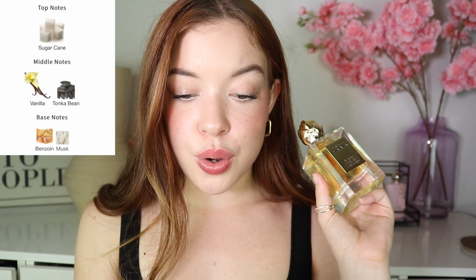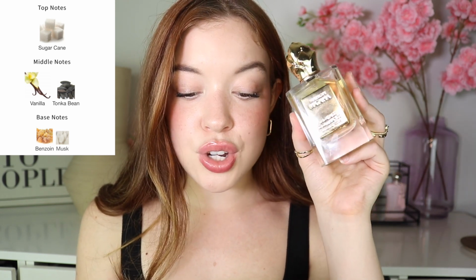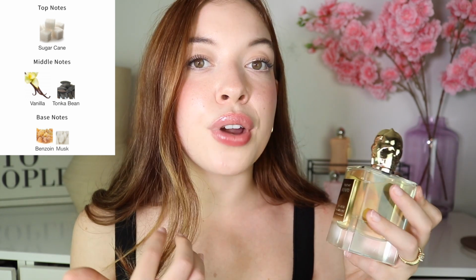This one has top notes of sugarcane, middle notes of vanilla and tonka bean, and base notes of benzoin and musk. So yeah, I feel like the benzoin, a lot of fragrances I have that I find to be super sexy do have that. And I do get quite a bit of sexy from this, even though it's super sweet. And it's pretty smooth.